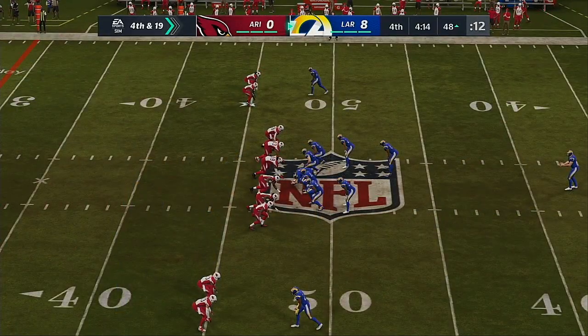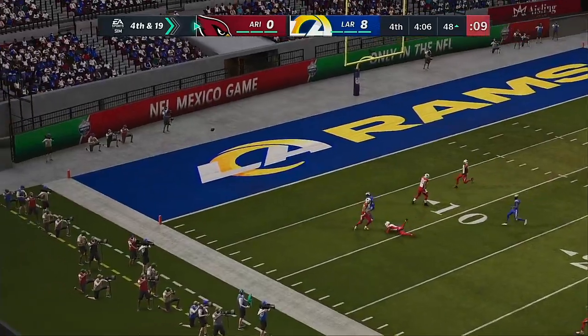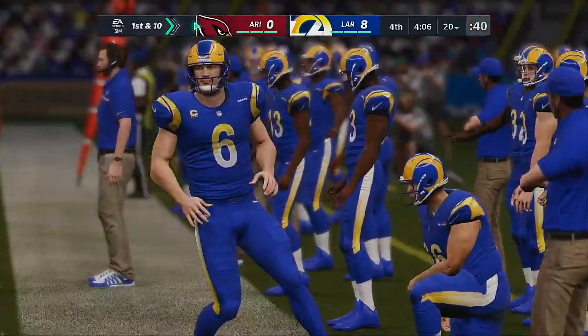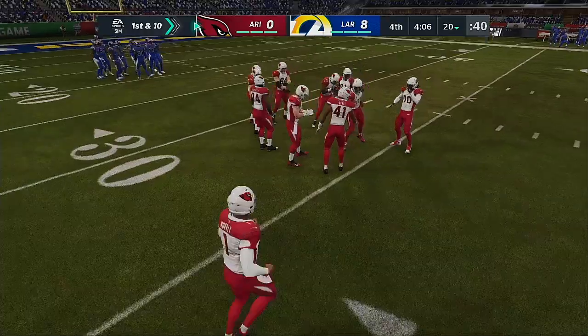Johnny Hekker now, as he's on to punt for L.A. And a little too much mustard on that one. It hits a couple yards into the end zone. A missed opportunity there maybe to pin him back. The Cardinals offense now works their way back onto the field.